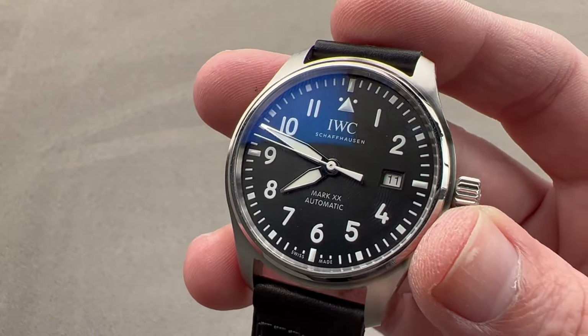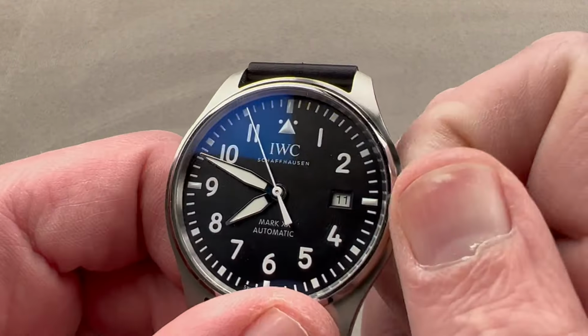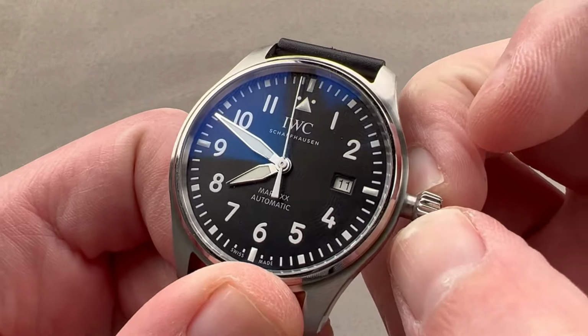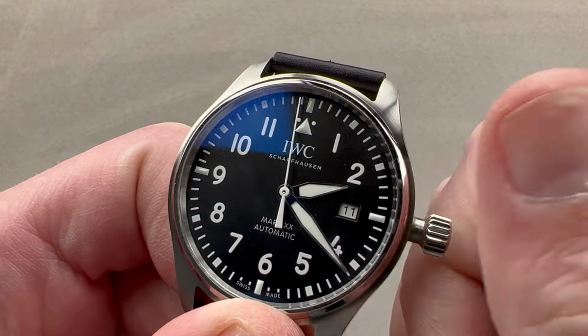We'll do a quick lume shot so you can get a good sense of the watch in the dark. You can see it's lumed on the hour and minute hands, and then also at the quarters. And then we've got a couple of subsidiary setting modes here. I've got a hacking seconds function, so if I wish, I can set the watch precisely against a reference time.